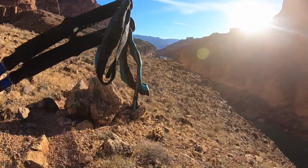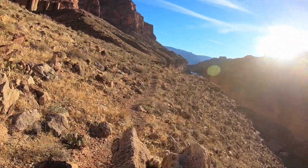And every time we go around one of those curves, the trail goes down and then back up. So there's a lot of little climbs here that are pretty technical, which makes it hard.